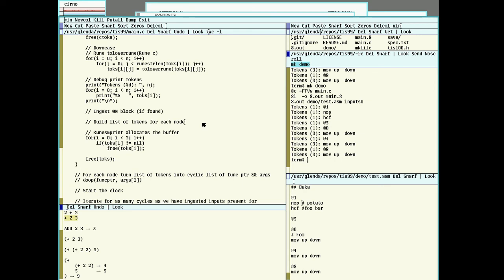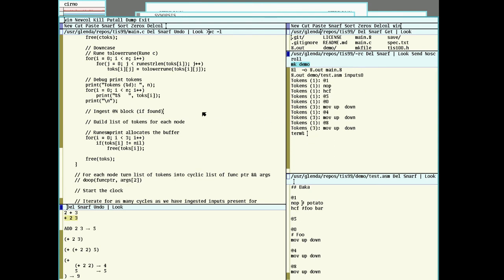Okay. What time is it? 3:46? So now I need to care about if we're in an at block or not. That'll have to happen outside the line.